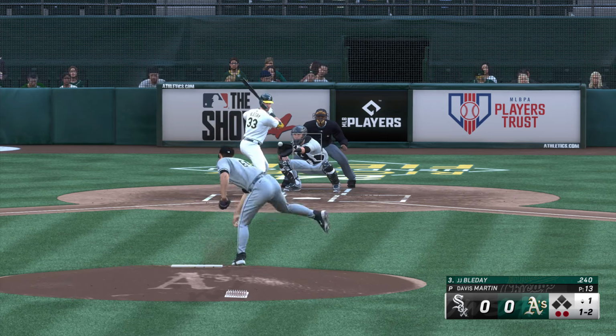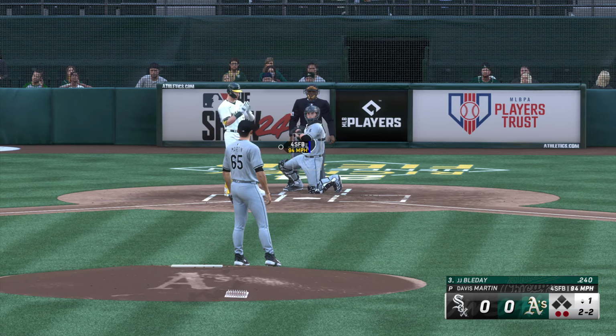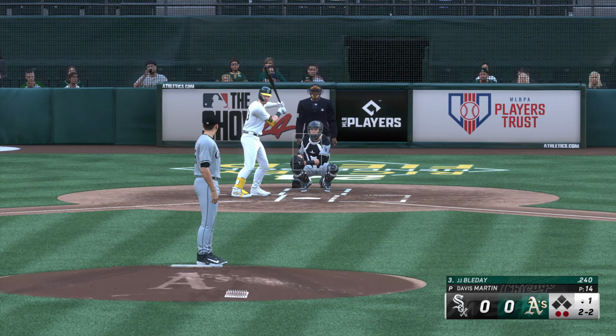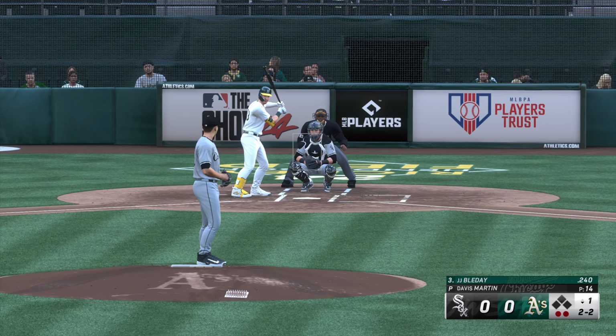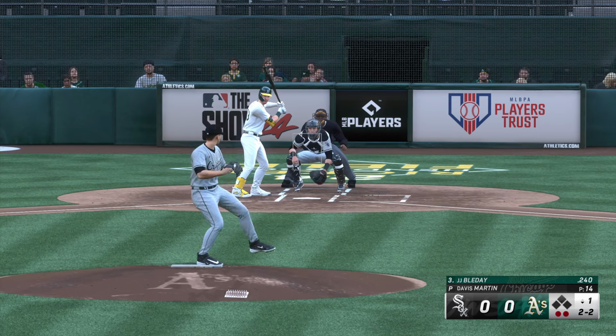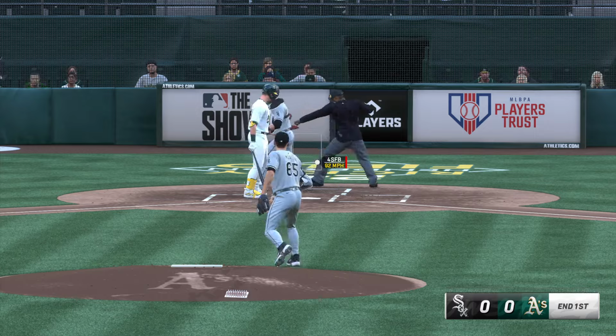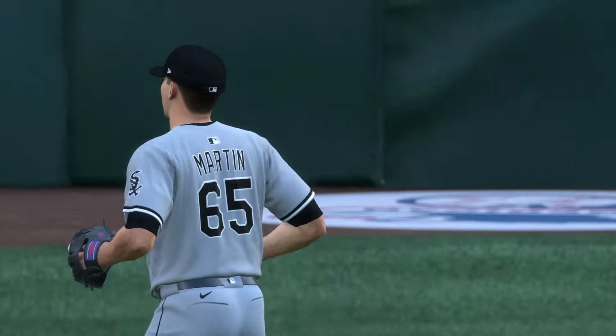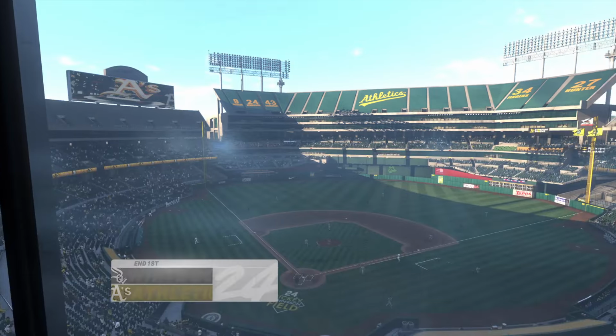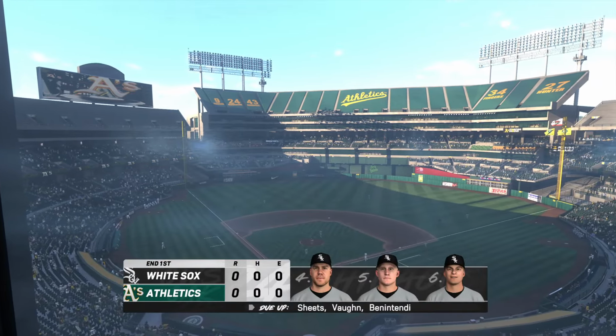Left-hand hitter waits and misses inside. Got him looking, and he didn't like the call. Nothing doing there for the A's. Scoreless after one.